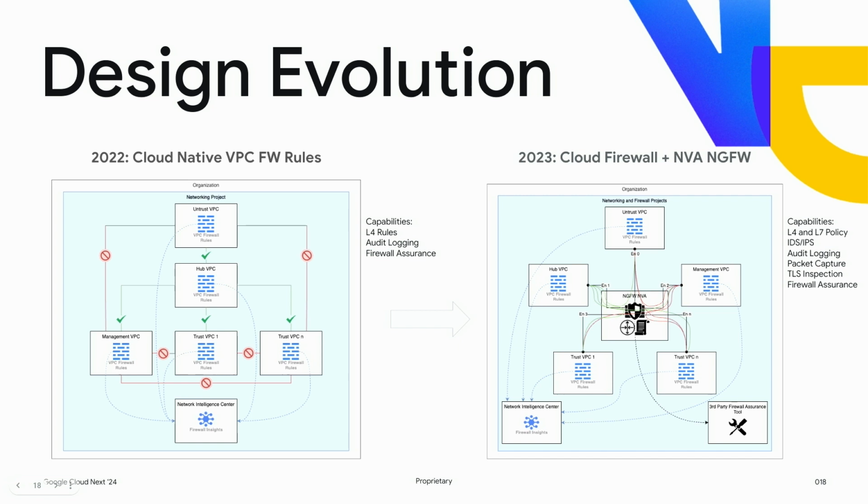In 2023, we revised this design to include the cloud firewall with VPC firewall rules, but introduced Network Virtual Appliance NGFW, something we're probably more familiar with as a group. The NVAs sit between the VPCs, and we also had to have additional tools to manage the NVAs to do firewall assurance functionality for the NVAs and report on them.